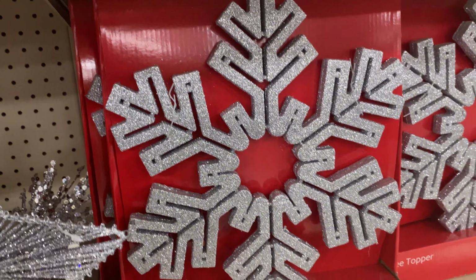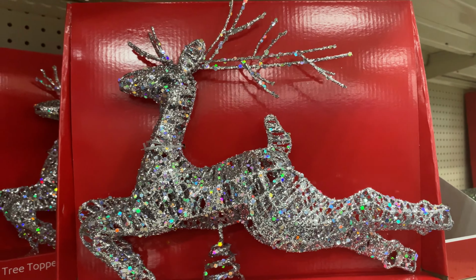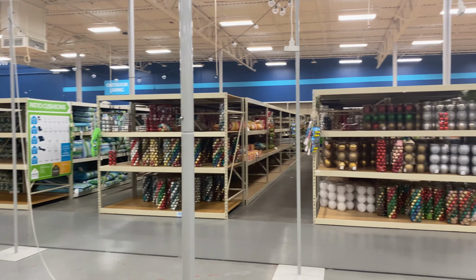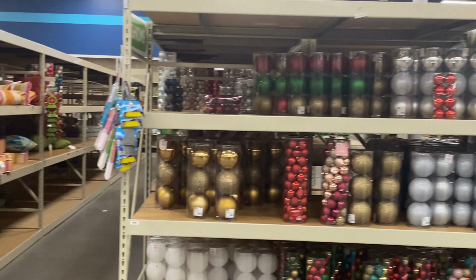Also like a snowflake costume. Which one do y'all like better? I like this one, honestly. Y'all, it's empty because I think they're gonna put up more Christmas stuff. And look at all these ornaments they have. Still got a whole lot over here.